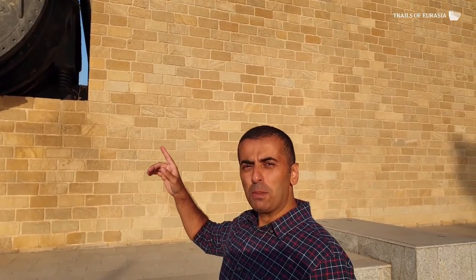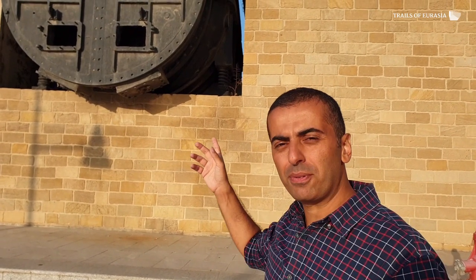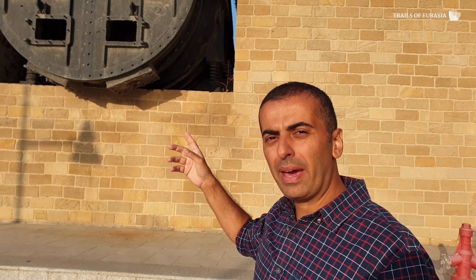This huge metal thing is from ex-USSR. It says 1930 Leningrad, which is the previous name of St. Petersburg. And apparently it's a kind of a boiler room where people used to burn either wood or oil, apparently, to get some electricity.